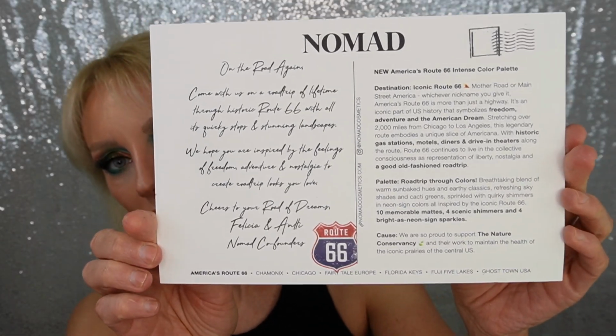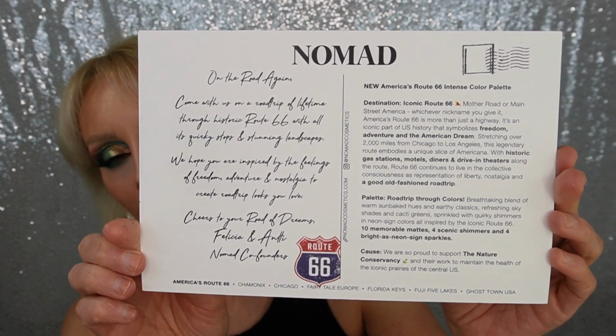So this is a card also, so you know, it explains what it is. I'm not gonna redo the whole thing because it's a long story, but if you want to see, there you go. Pause the video and read if you're interested. Anyway, a couple words about this palette.